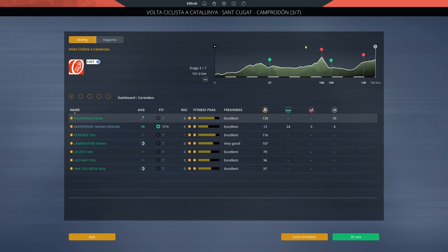This one isn't great either. It's a nasty, nasty stretch. I think plenty of people will have problems with their resistance there if the tempo is higher. But it's not a decisive climb. So, a little tricky. Yeah, let's race it and see what happens.